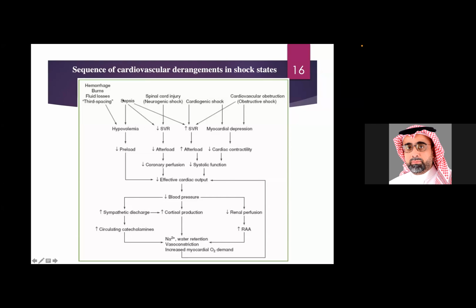Sepsis is usually very difficult. It's not easy to understand the mechanism of this one. Sepsis sometimes can cause hypovolemia and can decrease the preload. It can also decrease or increase the systemic vascular resistance. If you decrease the systemic vascular resistance, like in warm shock, it will decrease the afterload and the coronary perfusion. If you are speaking about cold shock, the systemic vascular resistance increases and the afterload increases, which will decrease the systolic function. All this, the decrease in coronary perfusion or in systolic function, will affect the cardiac output and decrease it.